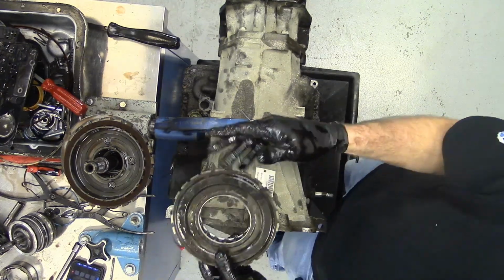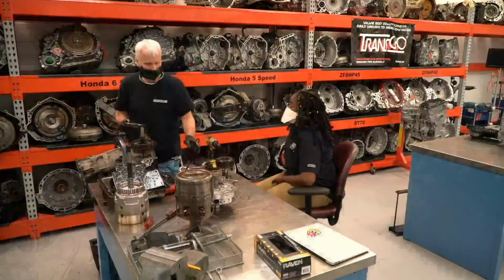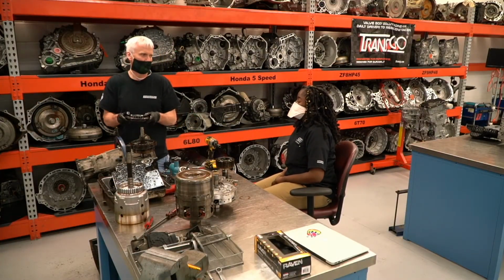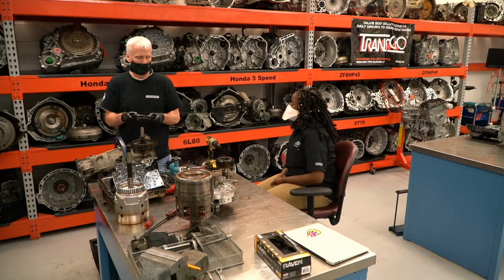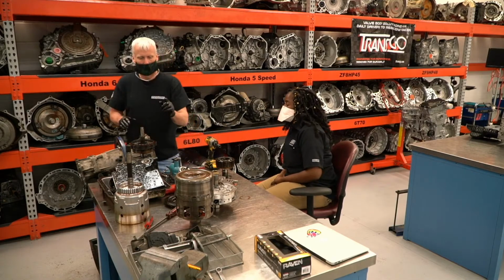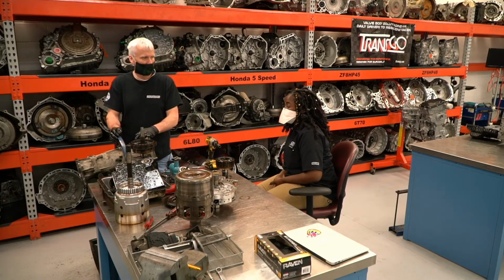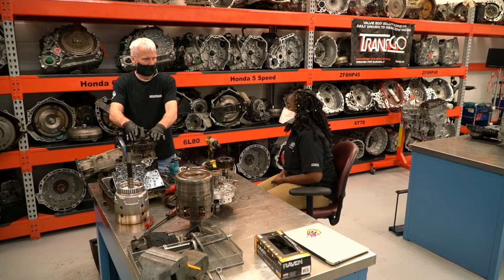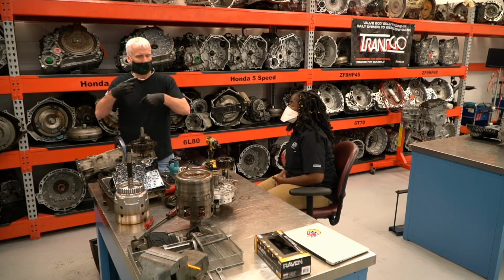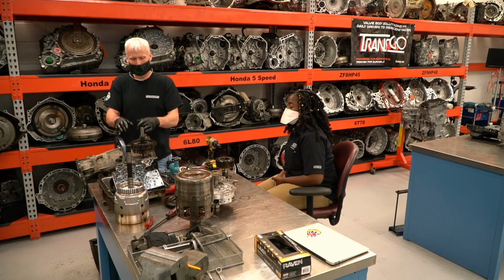So it doesn't need hydraulics. It doesn't need anything to happen. It's always there until it breaks, and then it's not there. But you need it. That is used when you take off in first gear. That is what holds this reaction carrier from spinning. Then when you shift into second, third, and fourth, that freewheels. So it really only holds for first gear.